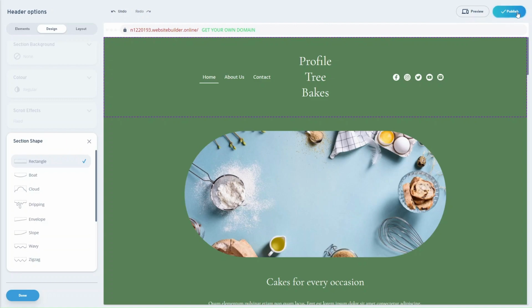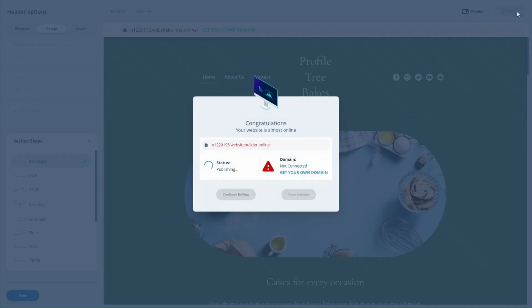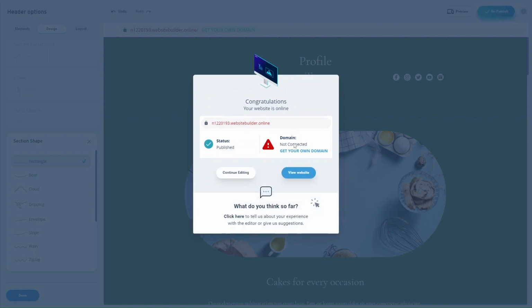Once you're done, you can just click on publish to actually start putting your site live. So if you're not already connected to your own domain, it's going to use the free domain that you get whenever you first sign up with IONOS. And this is, for example, this one, it's this website here. The problem with this one is that it is not SEO friendly at all. It's not user friendly at all. So you definitely want to make sure that you connect your own domain.